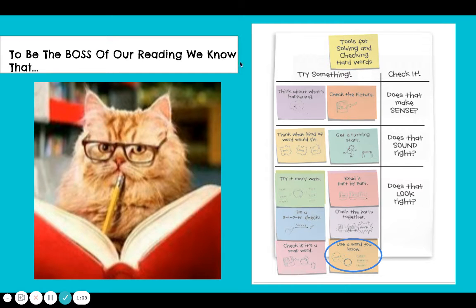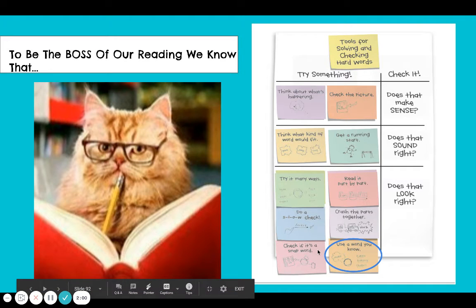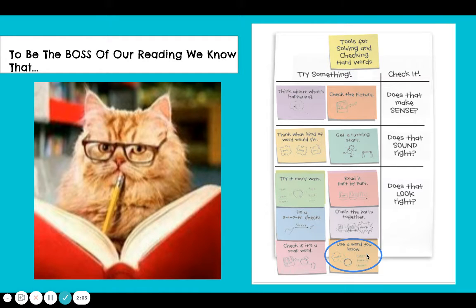And along with those questions are some strategies or tools. Thinking about what's happening, checking the picture, thinking what kind of word would fit, getting a running start, trying it many different ways using different vowel sounds, reading it part by part, doing a slow check, crashing word parts together, checking to see if it's a snap word. And then today, we're going to focus on using words that we know. So let's get started.